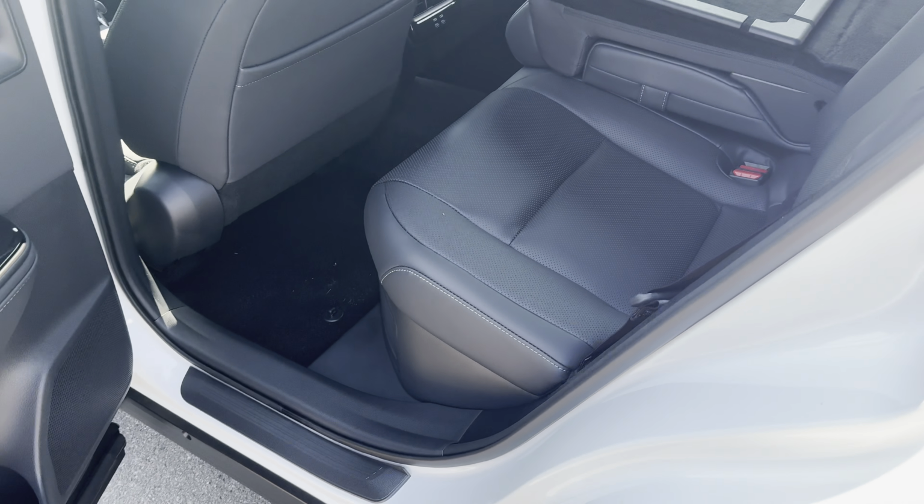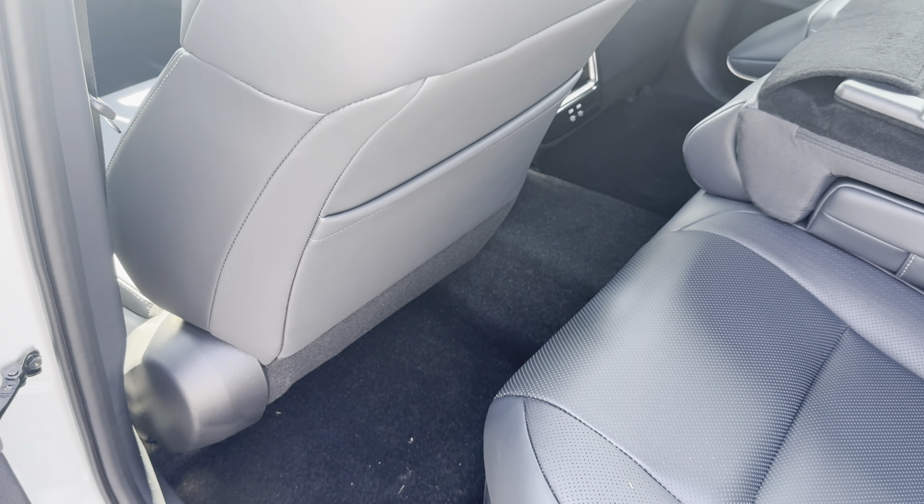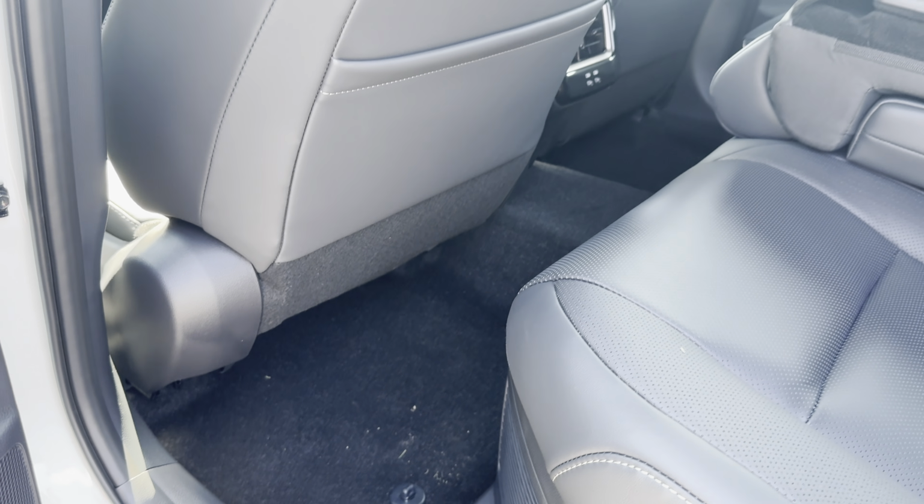In terms of passenger space in the rear seats, well, you tell me. I'm 6'2" and I was sitting very comfortably, actually too comfortably, and slouched back in the front driver's seat.